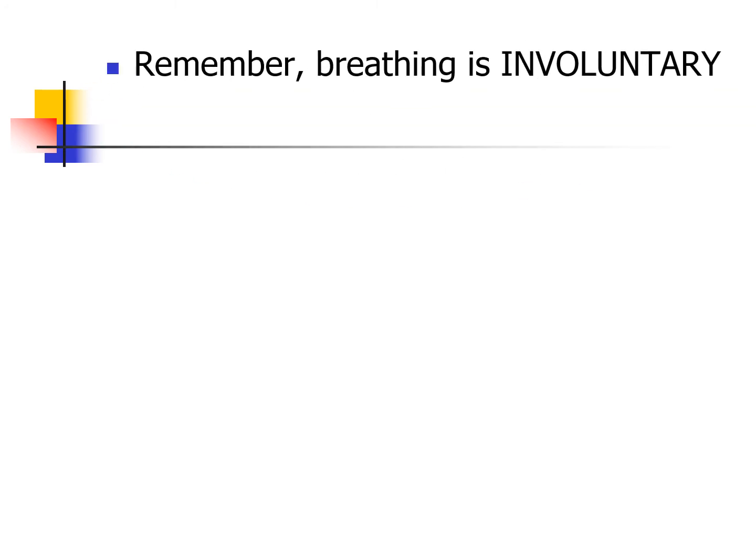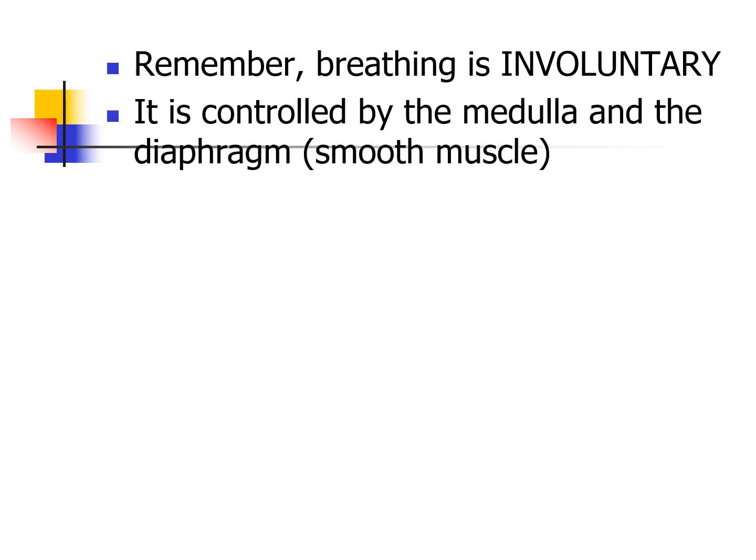Now, remember, breathing is involuntary. It is controlled by your diaphragm. And like all muscles, sometimes your diaphragm might get a little spasm in it. So it bounces up and down, up and down, up and down, and that's what gives you the hiccups. But in the case of breathing, it is involuntary. It's controlled by the medulla, which is a portion of your brainstem, and the diaphragm, again, is smooth muscle. It's involuntary.